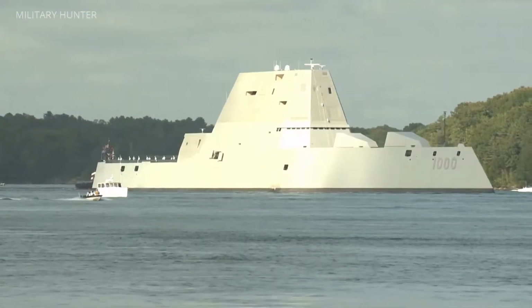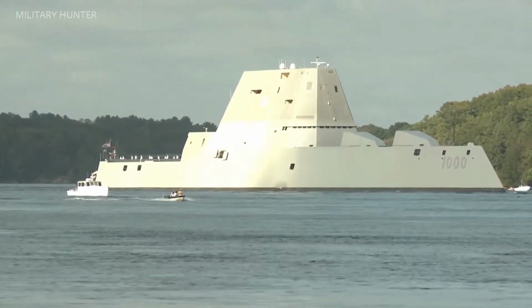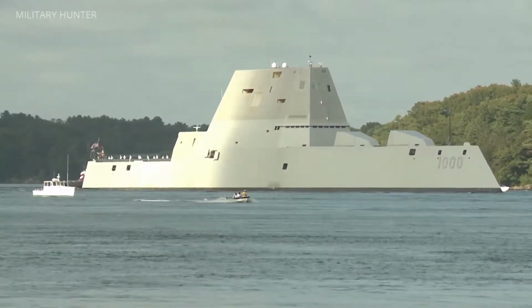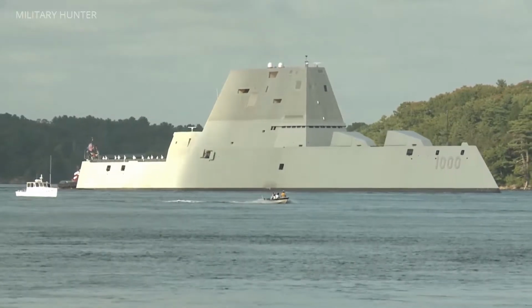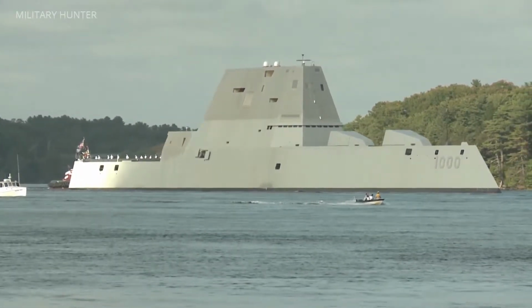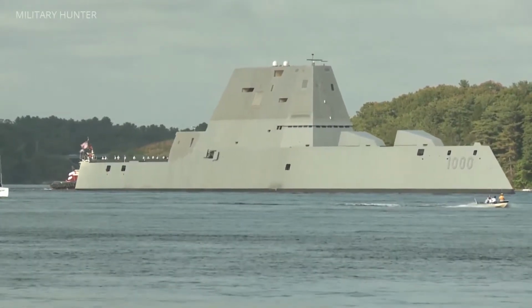Costs rose. Today each Zumwalt sets back U.S. taxpayers no less than $4 billion, including development costs. Looking at the price tag, in 2008 the Navy cut back the program to just three ships and, as a replacement, restarted production of Arleigh Burke-class destroyers.